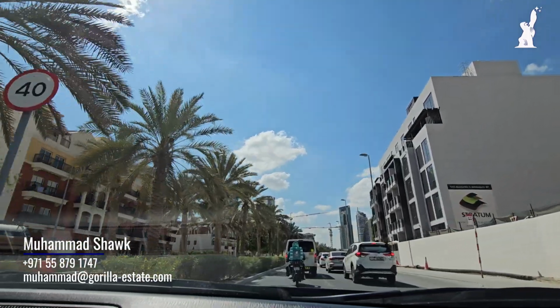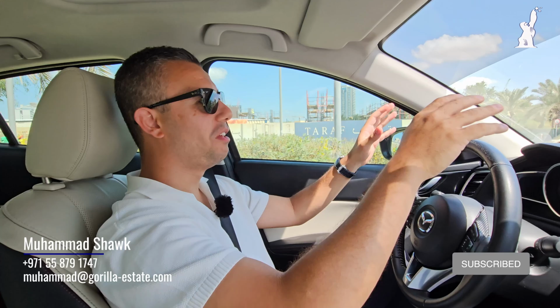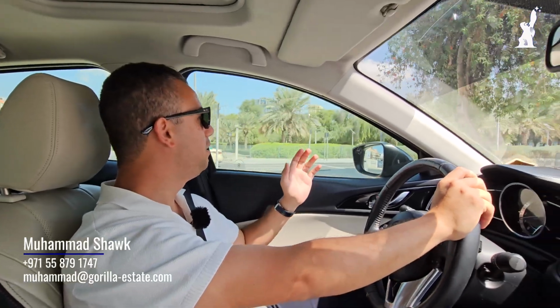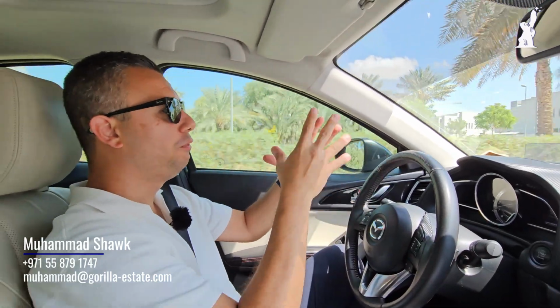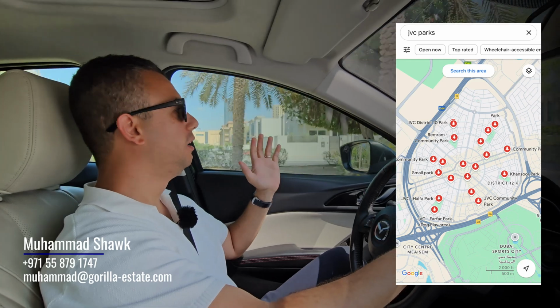Here we have in front of us another park. It's like a lot of oases within the community. It's really beautiful. Look how green it is, how well maintained. This is the lifestyle of JVC. Parks everywhere. And now if we put for you the photo from Google Maps, you will see how many parks are available in the JVC.